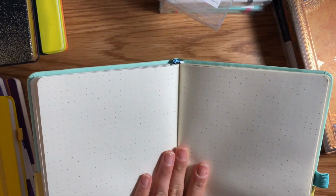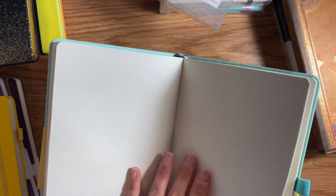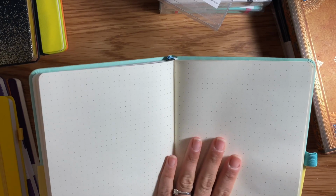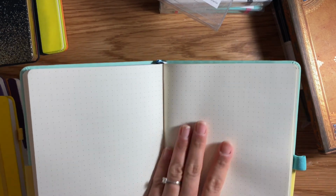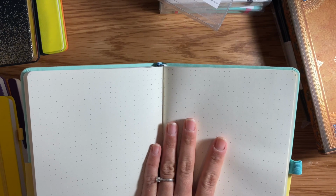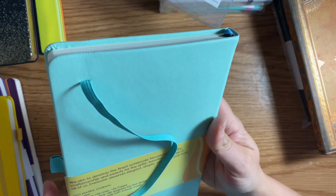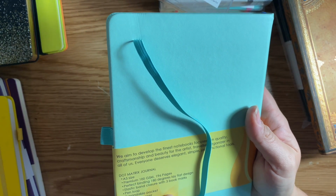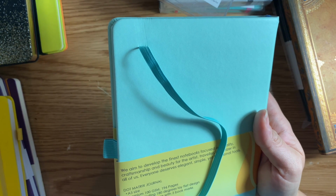For another beginner notebook, this is really good, especially if you don't want to commit to a specific notebook, if you're not sure about it, you don't want to spend a whole lot of money, especially if you don't know if you're going to be continuing the bullet journal process. So this is a good choice, and the paper is very similar. It's probably not as good as Scribbles That Matter, but it feels a little bit better than the Peter Pauper Press Essentials Dot Grid notebook. And it is an A5. There are 196 pages. It lays flat. There is the pen loop, and it says acid-free paper.